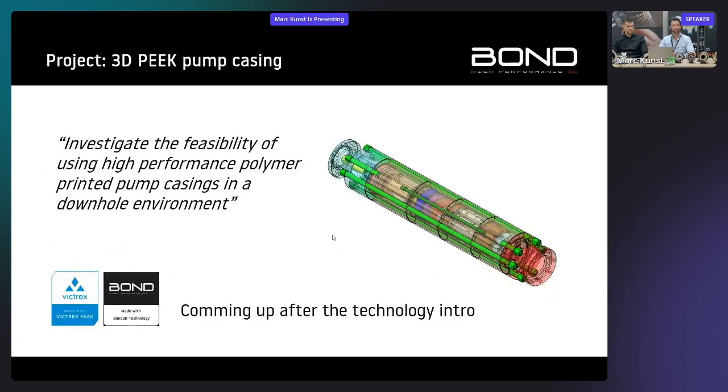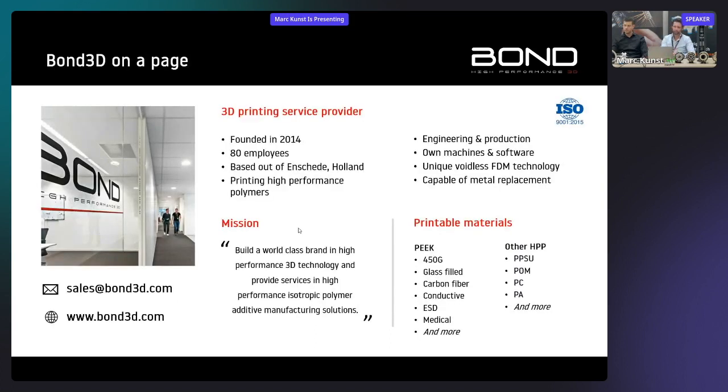After the tech introduction, Harman will be presenting a bit about the case. There's a lot you can do with PEEK, but we want to show you the steps that you need to take to get to a feasible design for a real-life application. In this case, it's the energy market, where we are developing a pretty disruptive new product. Harman will elaborate a bit more about it after the first part of our session.